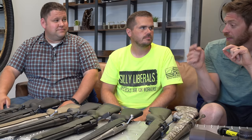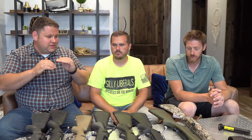Now these ones on the high end, the Bergara and the Weatherby and the Tikka, frankly, all three of those have amazing triggers. They're very light right out of the box, around 2.5 pound triggers, and they all just have such a clean break. Like no perceptible creep. It's just smooth, and that does play into your accuracy.